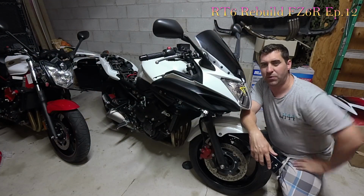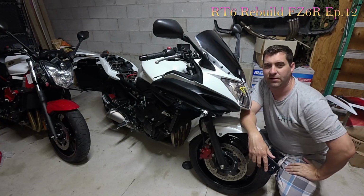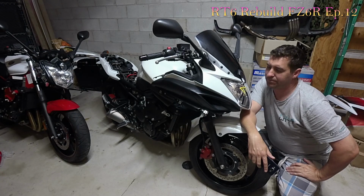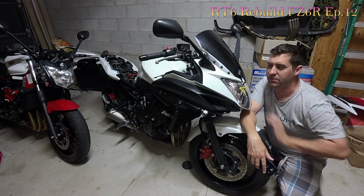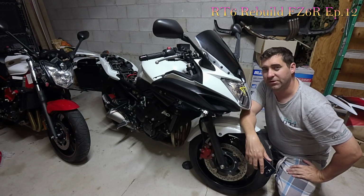Alright guys, so I got both the bikes in the garage. We're gonna actually start stripping down the nose cone. Get some of the plastic stuff off because I need the nose cone for my bike. Yeah, so let's do it.